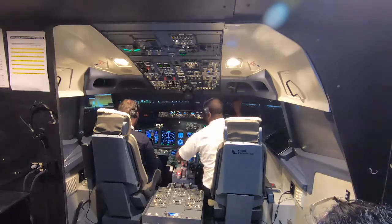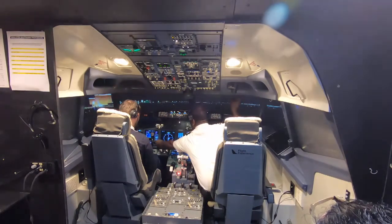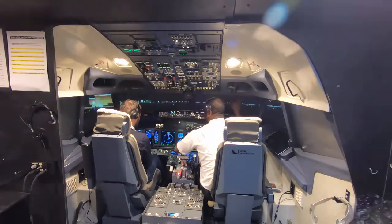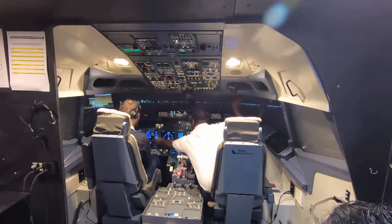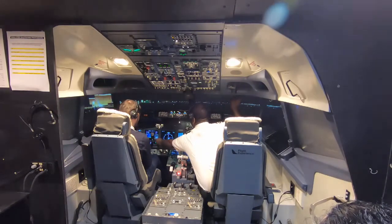Perfect. Okay, I'll just change the compass rose for you. So the black dot right there is the nose of the aircraft. So when we take off, I would say, all right, Captain, put the nose on 15 degrees. So that's 15, that's 10, that's 5. You raise the nose to 15. After 1,000 feet, I'll prompt you, not to worry. After 1,000 feet, you bring that nose back to 10 degrees.